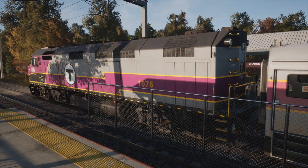To finish off our look at the MBTA F40PH-3C, let's watch her leaving Sharon Station with a service bound for Providence, Rhode Island.